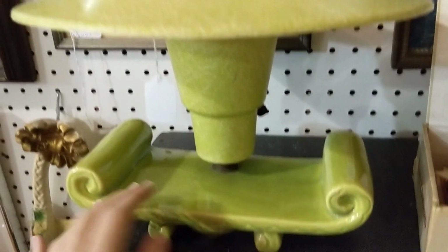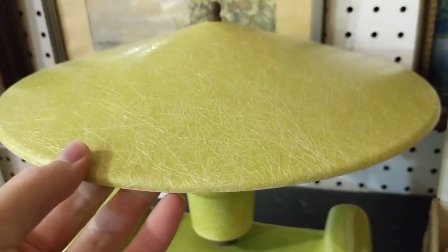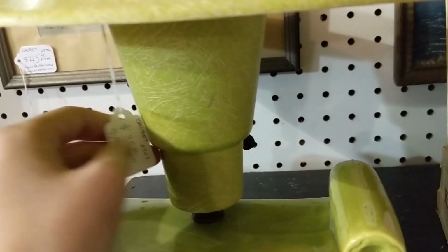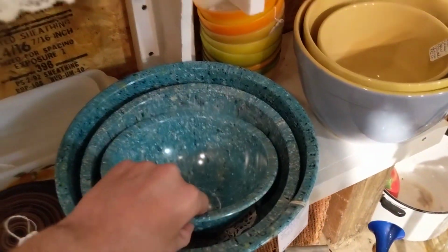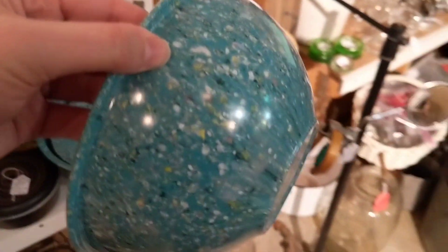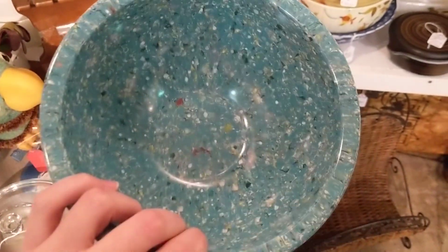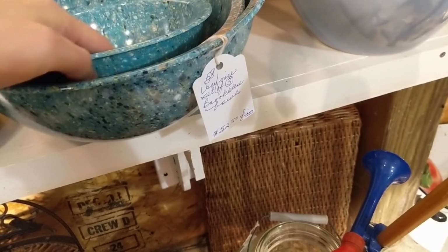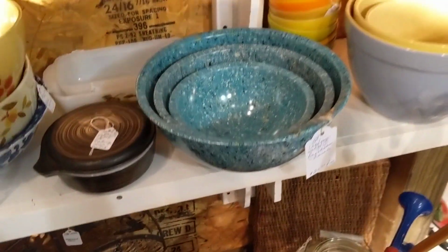Isn't this so cool? Mid-century lamp here. Is this fiberglass? Wow, it's so neat. $35. Now these are some pretty melamine bowls. Look at that color. Very harsh light in here. Nice. $52 for the set of 3. Not a bad price, really.